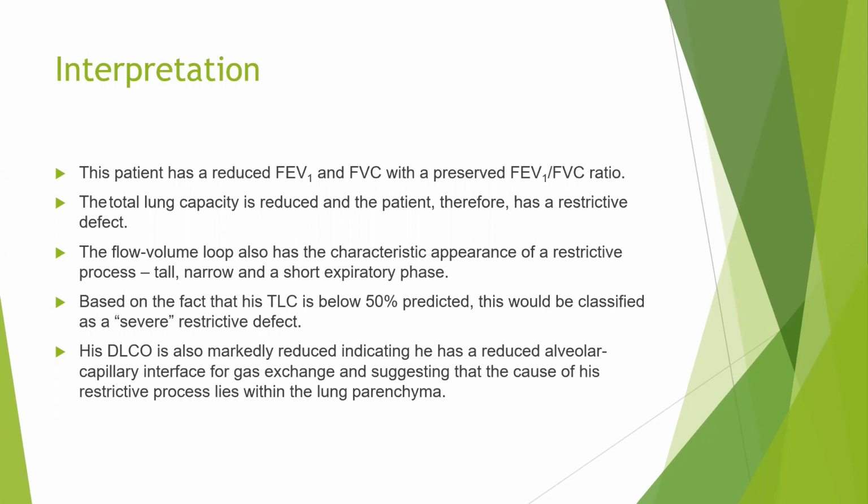The flow volume loop is also a characteristic appearance of a restrictive process. Tall, though not necessarily normal tall, but relatively approaching normalcy. Narrow, but it has a short expiratory phase.